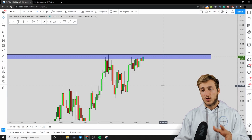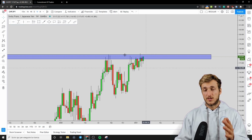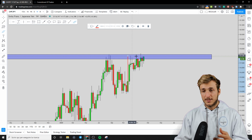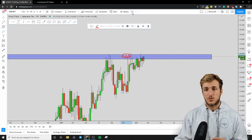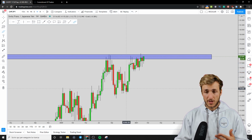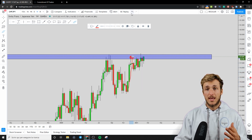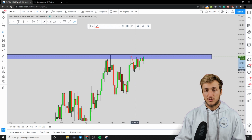Now, going down here on the weekly time frame, what we have seen is that the market, first of all, has approached this extremely strong monthly resistance with a very strong bullish momentum. In fact, we had this massive move to the upside that tested the resistance here, and then the market obviously rejected the zone to the downside.